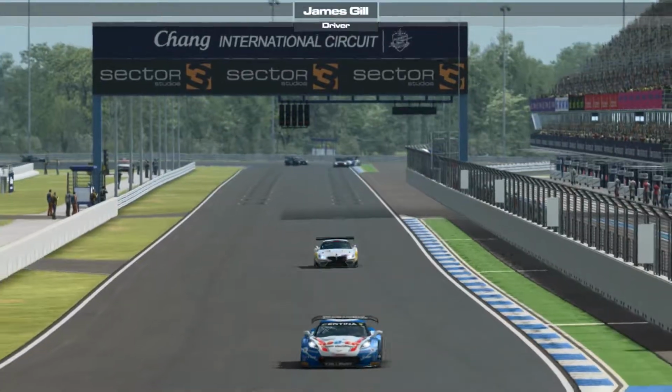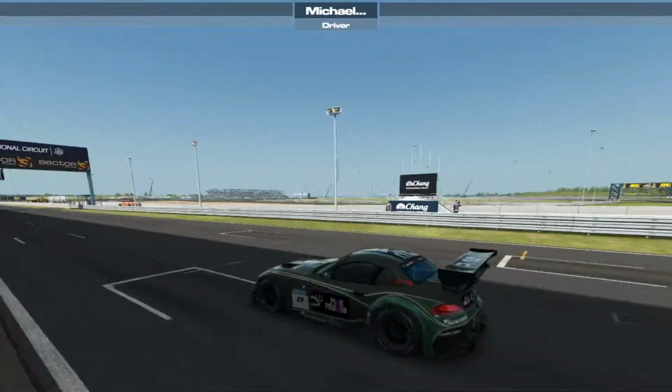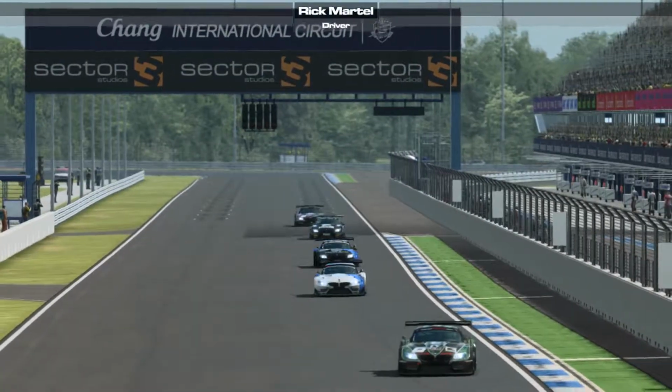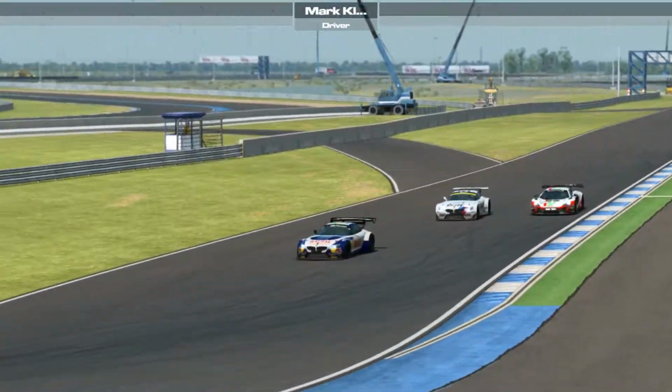Ben Schwari, Nino Schultz, James Gill rounding it off. Wesley Stokes is going hugely aggressive against Magasevich, but he's not going to be able to do it. Magasevich is going to take home 6th place. It is Stokes 7th, Martel 8th, Reimers 9th, and 10th for Mark Minahan.